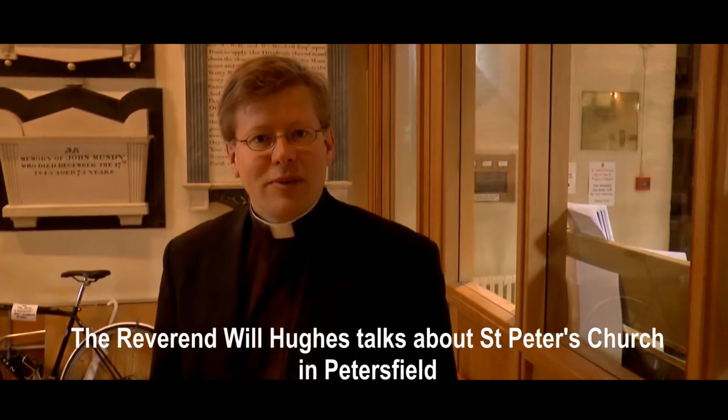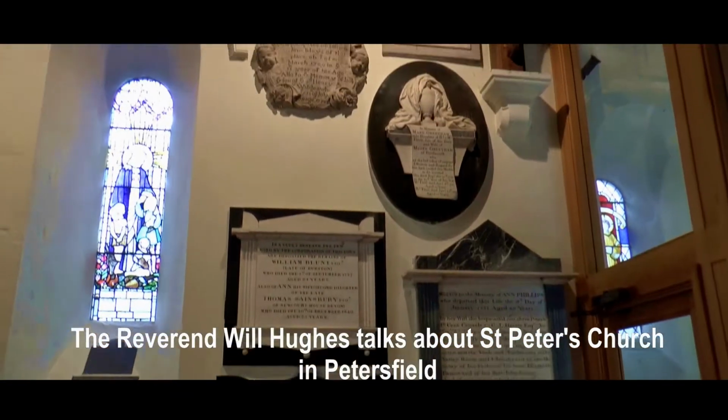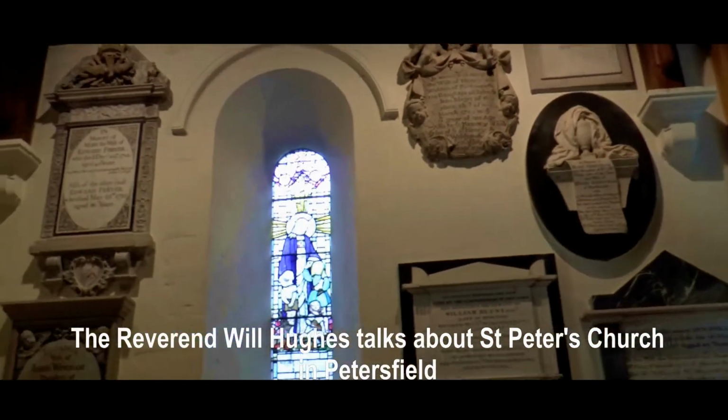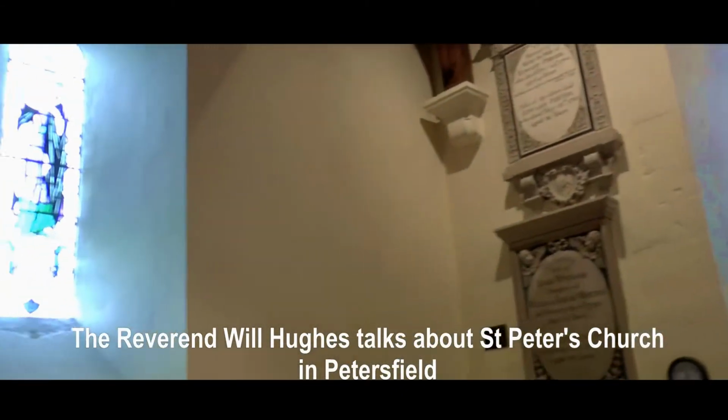This is the parish meeting room, which at the moment is laden with things to sell at the fete, which we're having this Saturday. Lots of the memorials ended up in here, including a rather nice one about the setting up of a fund to feed the poor and the hungry of Petersfield.